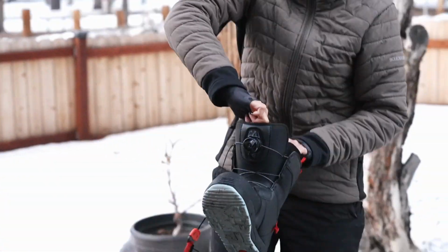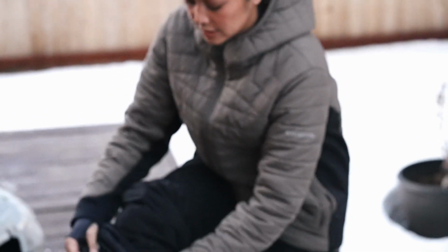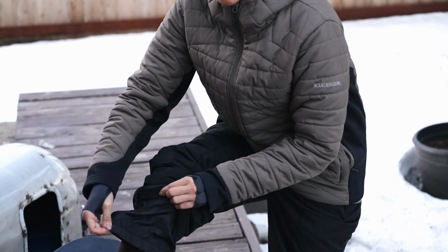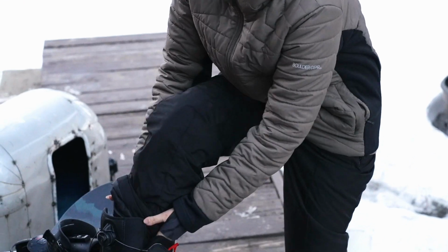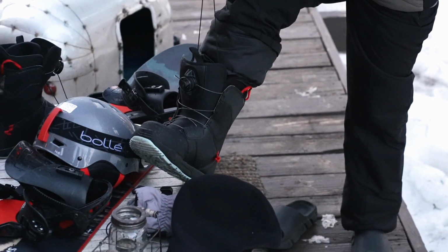Put my foot in the boot. It's kind of a chore to get all of this stuff on, to be honest. By the time you get everything on, you're tired. But going down the mountain, super worth it. These snow pants have a double layer. So there's this one garter part that I put inside the boot, like this. Make sure this is really, really tight.